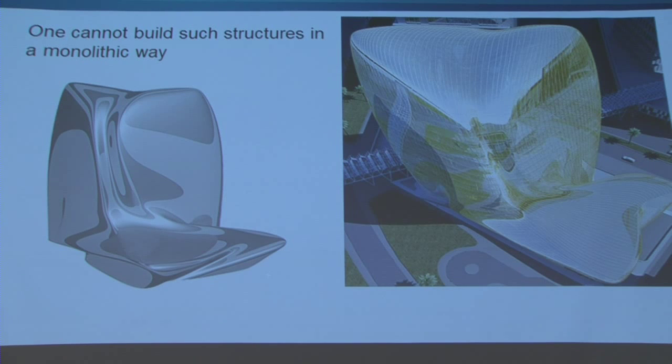This is, by the way, also a design by Zaha Hadid architects. You cannot build it in a monolithic way, just this single piece. You cannot produce a mold for this huge piece. There's no way, right? So you have to break it up into panels, into smaller pieces, which you assemble together.